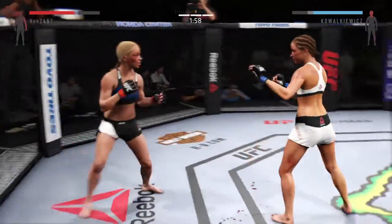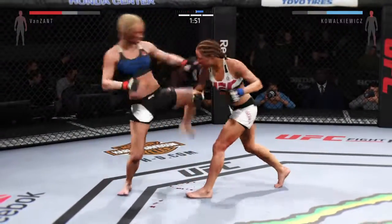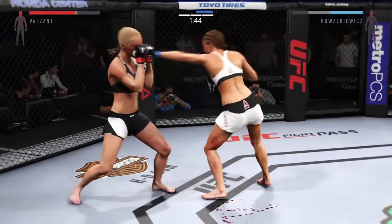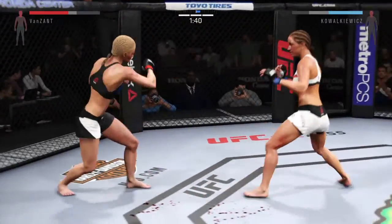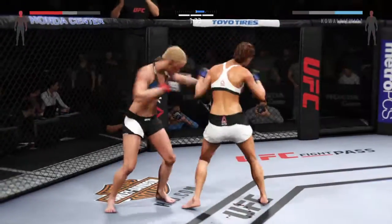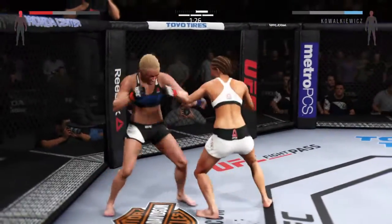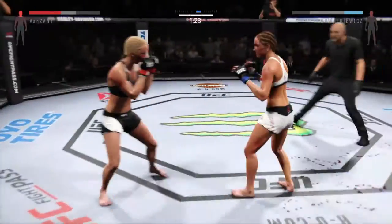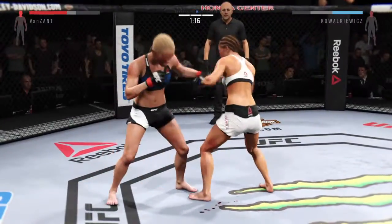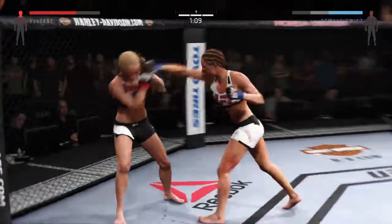Good job landing the series of strikes here. Another one gets through to the head. Combination. She has done so much damage with her leg kicks. I'm surprised this fight's not over. That's a solid strike. Tried to return with the right. Mixes it up. That punch was blocked. Nice hands. Found a home for that. It's the jab. Nice. Nice combination.